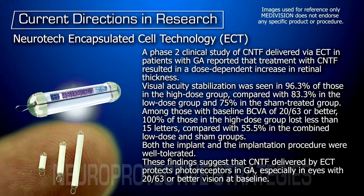A Phase 2 clinical study of CNTF delivered via ECT in patients with GA reported that treatment with CNTF resulted in a dose-dependent increase in retinal thickness. Visual acuity stabilization was seen in 96.3% of those in the high-dose group, compared with 83.3% in the low-dose group and 75% in the sham-treated group.